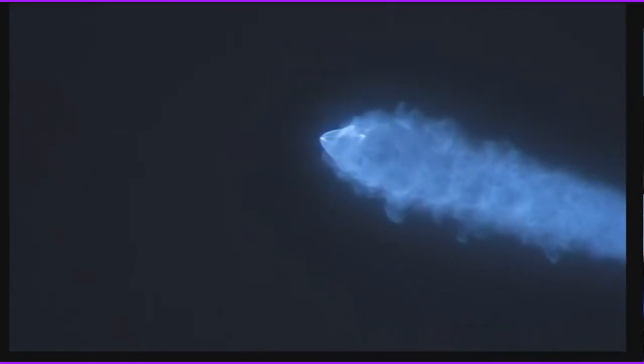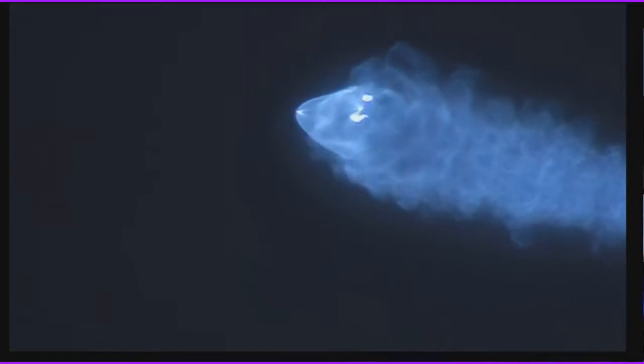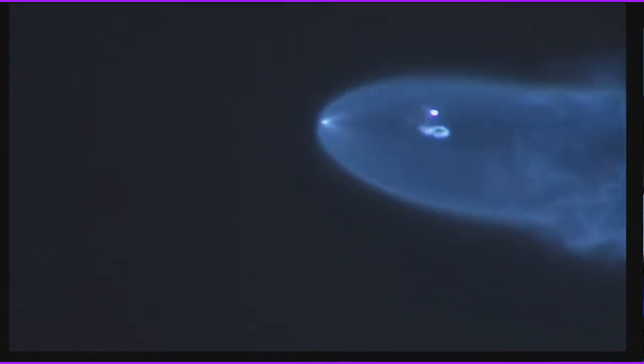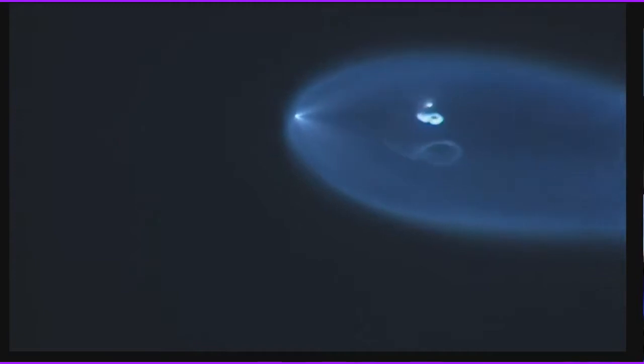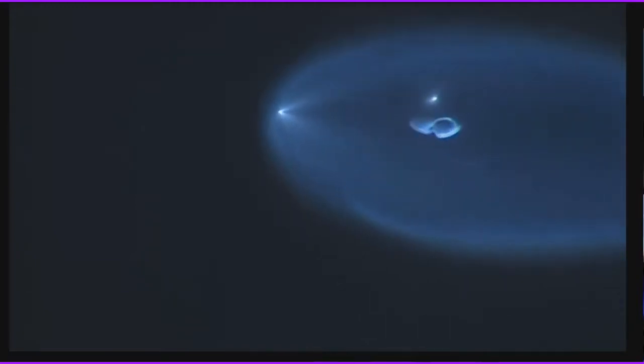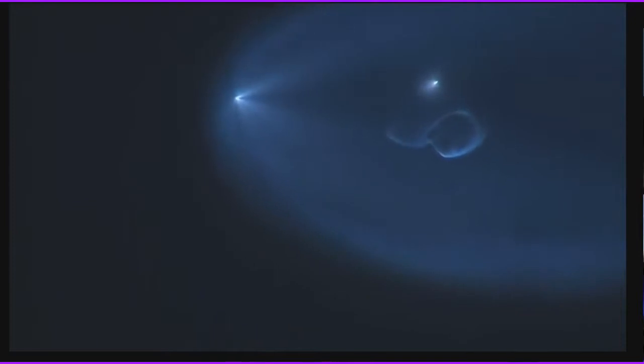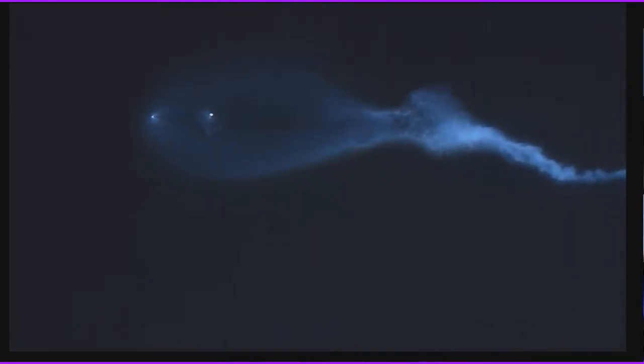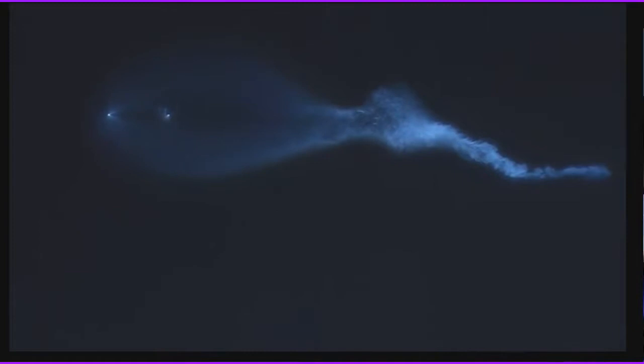Just see the trail it's leaving behind. Absolutely amazing. And to describe it to you from the ground, you can see it, but it almost looks as though a cloud of smoke with its own mind is just shooting through the sky. This is absolutely incredible. Again, you're watching the SpaceX Falcon 9 rocket launch from Vandenberg Air Force Base. This is visible from Bakersfield. Absolutely incredible.